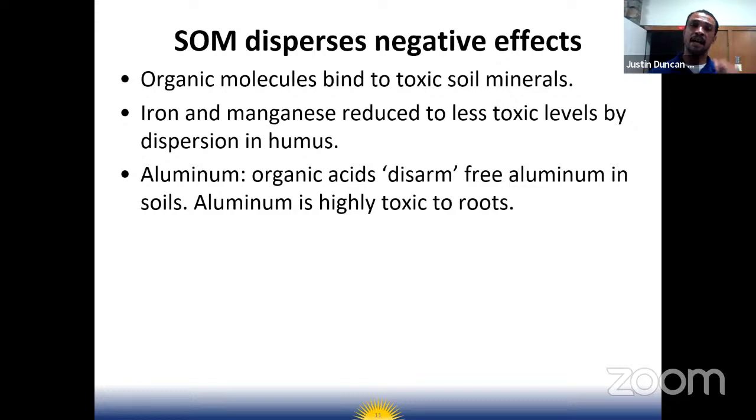Same thing with aluminum. Organic acids disarm free aluminum in soil. Aluminum is highly toxic to plant roots. Aluminum is highly toxic to y'all too. So I'm not a doctor and I'm not here to cure or diagnose any diseases, but if you've got aluminum pots, go throw that stuff away.